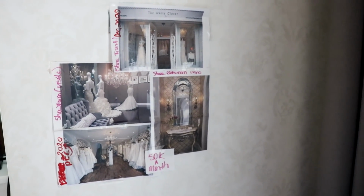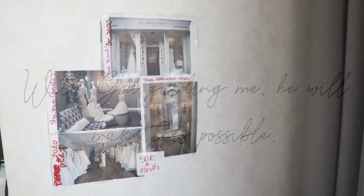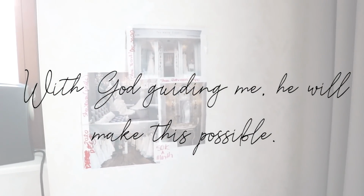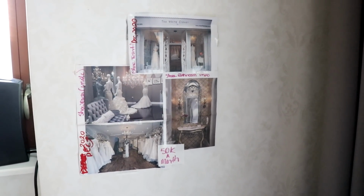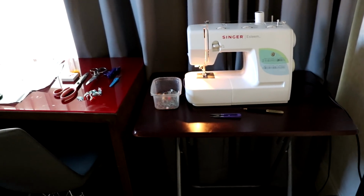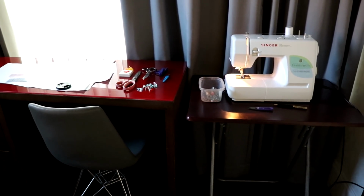I don't want to go too deep into the vision of the dream, but it's so much bigger than me. I have so many plans for what I want to do because of my craft, and I'm just going to keep this on my wall to keep me motivated as I work. So I think it's good for what it is right now. It's basically what I need, and this is how I'm going to be working.